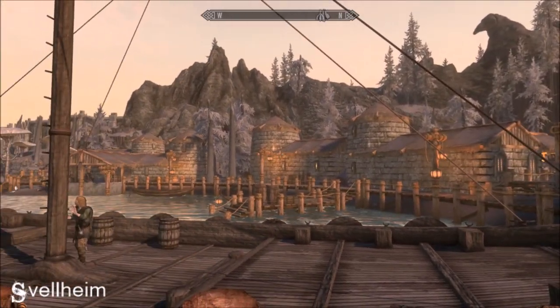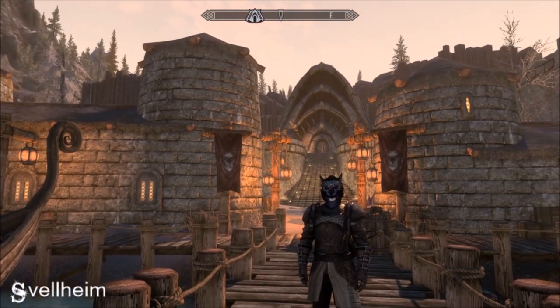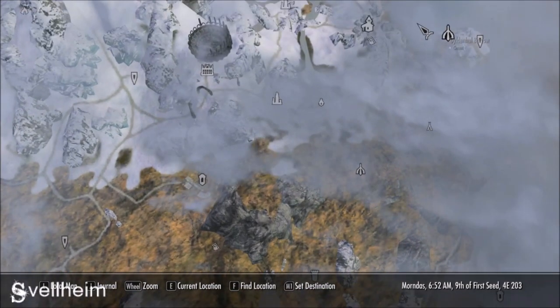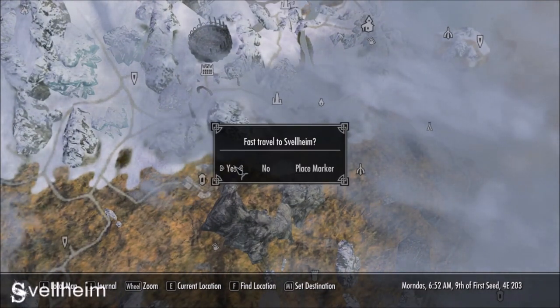This is quaint Raven Rock and it's just a fabulous overhaul. But I'm here to see Svellheim today. I'll show you where it is on the map, up by the Skull Village. And it's right there. You'll get a fast travel marker as soon as you've discovered it.